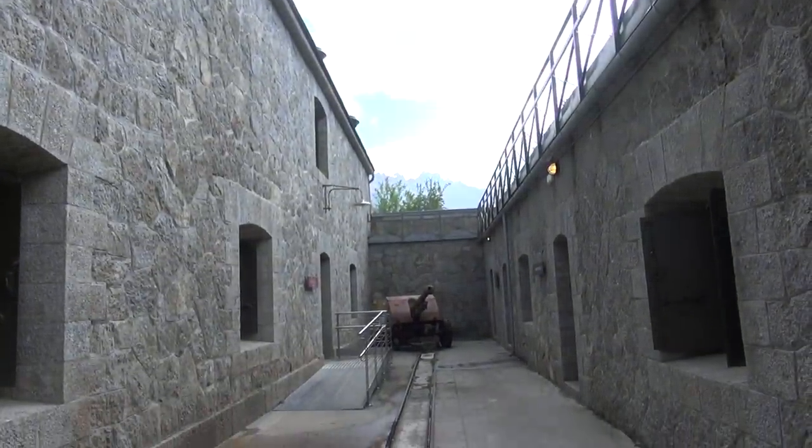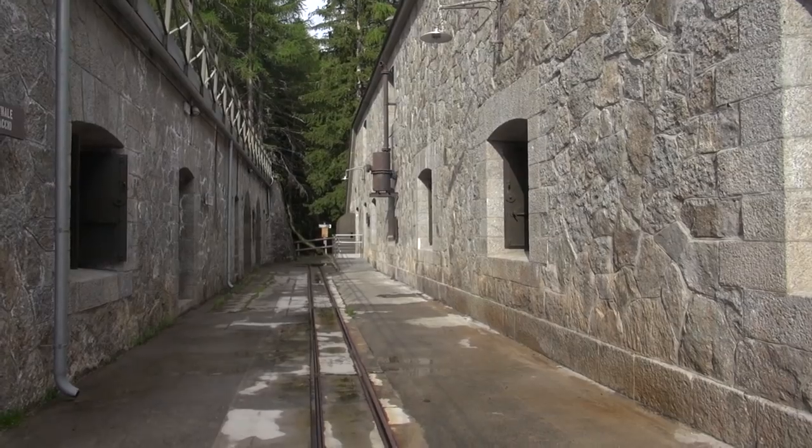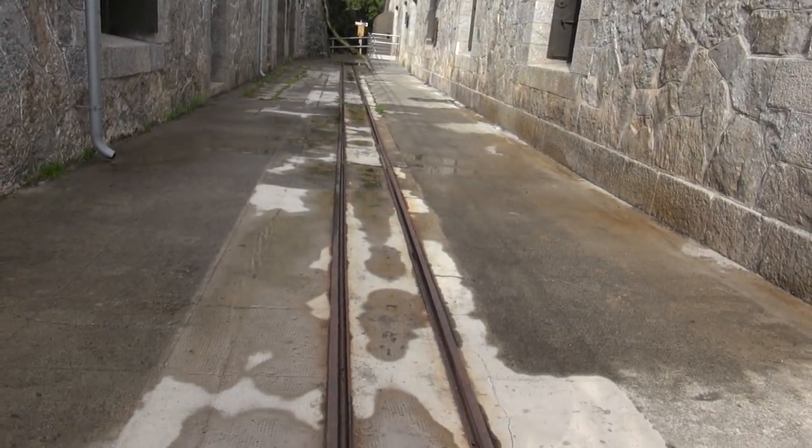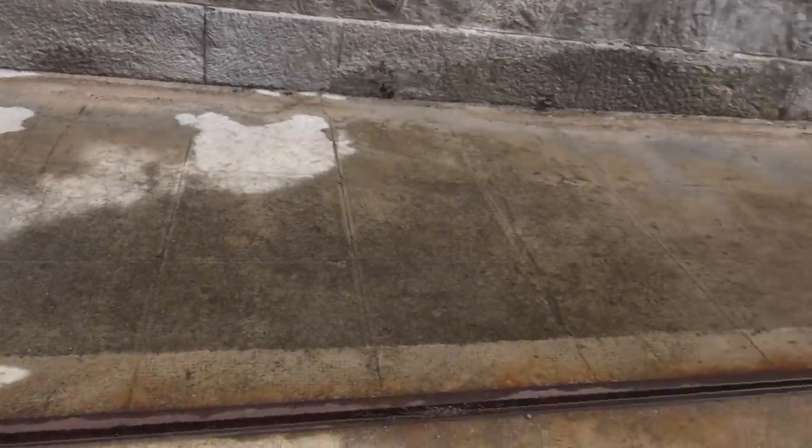No, there were many people on the top of the mountains. Mini rail? The sliding trolleys and elevator over there allowed the transportation of shells. Of course.